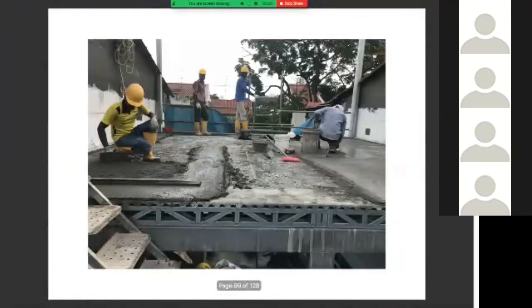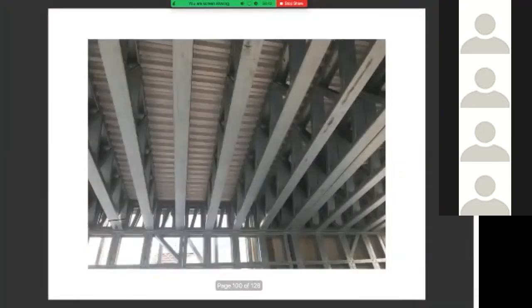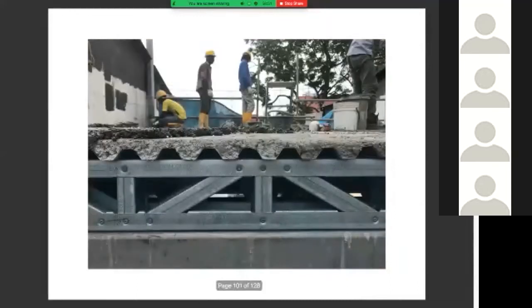And in Singapore itself, we have such references too. This is one of the terrace houses. By using a light gauge system and a corrugated sheet, they infill the corrugated sheet with Lightherm. This is a picture taken from below. So you have a light gauge system as a truss, followed by a corrugated sheet, and then it is infilled with Lightherm, followed by a thin layer of protection screed.